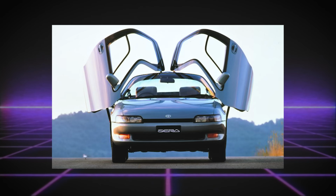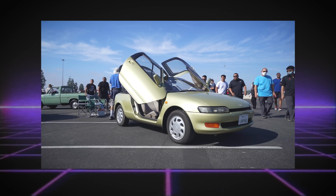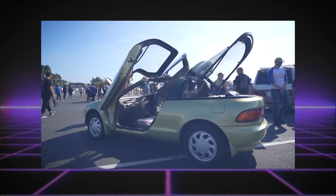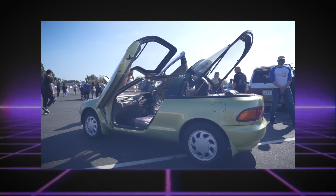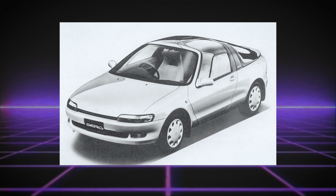The butterfly doors are super rad, but also useful. They can be opened fully in a relatively confined space. The expansive glass canopy can make the cabin a bit warm on sunny days, so Toyota provided roof panels that can be put in place.